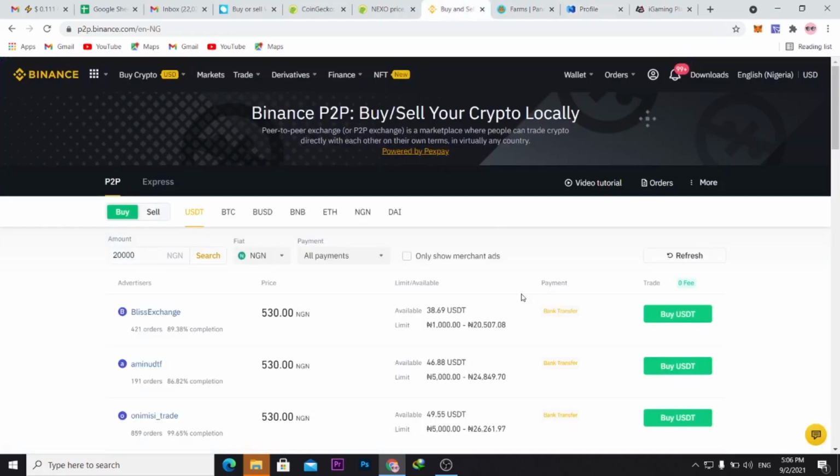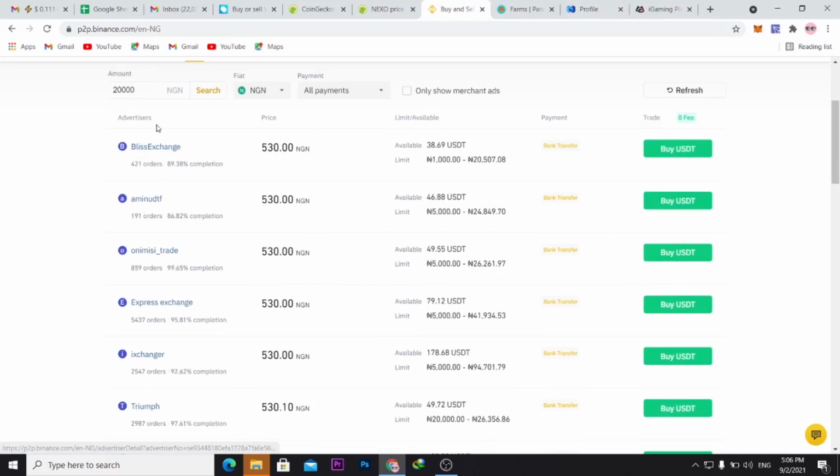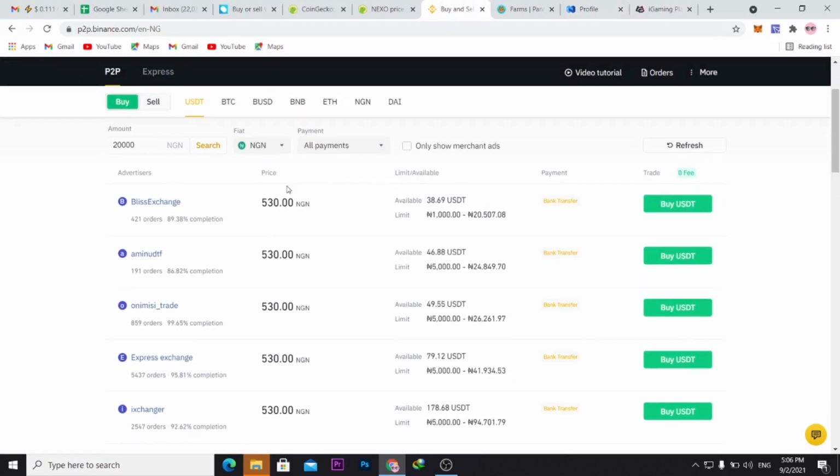Let's just continue with what we're doing right now. I'm trying to buy crypto, and now they're pulling up some sellers or advertisers here for me. You can see their rates, and this guy sells around this to this, selling for 530 naira. I'm in Nigeria, so if you're in your country and using P2P, it might show you a different currency.